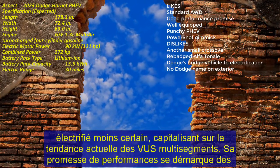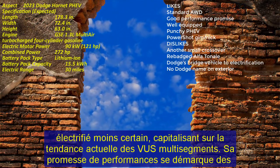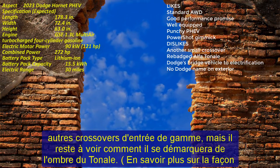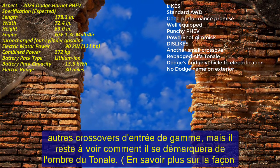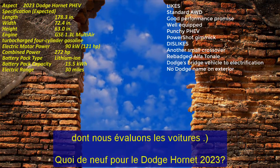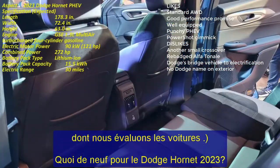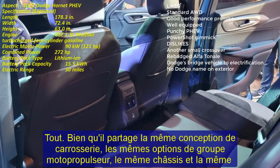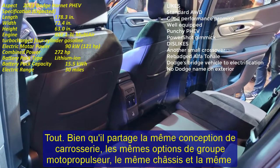Everything. Though it shares the same body design, powertrain options, chassis, and mechanicals with the 2023 Alfa Romeo Tonale, Dodge positions the Hornet as a performance-oriented alternative. The smallest Dodge adopts the brand's swollen muscle car cues with hood vents and a wide, low rectangular grille with a prominent brow housing LED headlights and running lights. The body follows the strong, resolute slabs of other Dodge vehicles, leaving design flourishes to wheel choices.